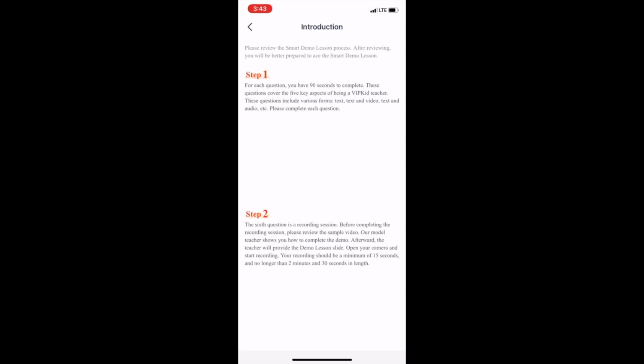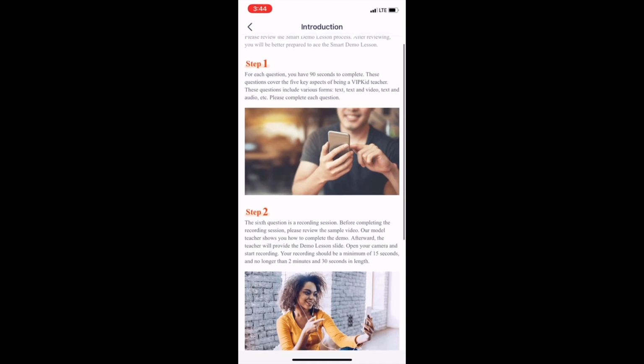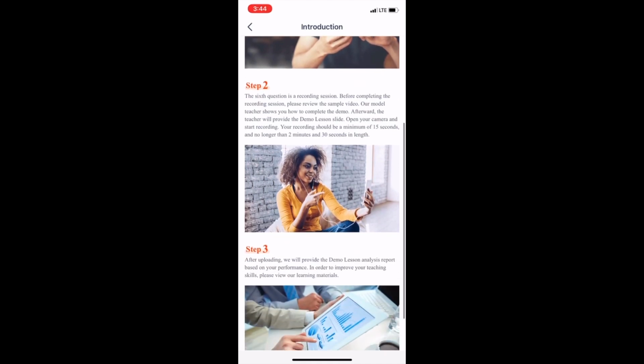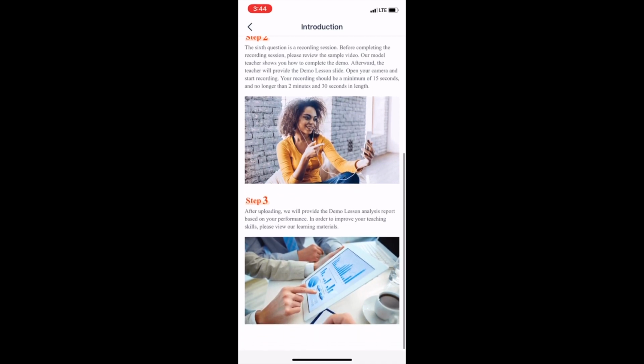So you have three options here. First, we'll look at the introduction. This tells you that you will have some material to review, then you will take a 5-question multiple choice quiz about that material. Then you will take the 2.5-minute recorded smart demo.